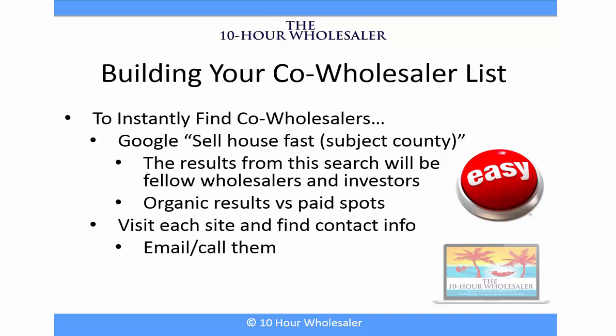Visit each site and find the contact information. Once you do, email them, call them, and then build a very solid relationship with them. Disclose exactly what your intentions are to them, that you want to get on their buyers list, that you want to joint venture with them, and that you want to sell any of their properties that match what your buyers want to your buyers list. And you're going to do it via a double assignment. Easy stuff.